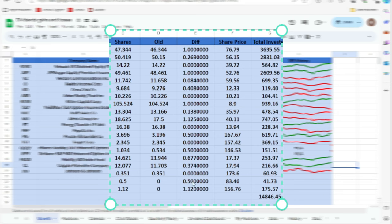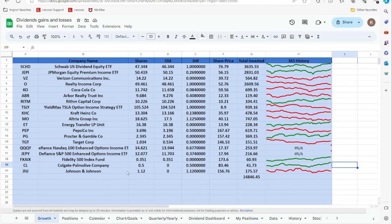And then the two new positions here, with the half share of, this is actually backwards. Glad I noticed it. Half share of Johnson & Johnson, and it's supposed to be 1.1 share of Colgate Palmolive. So I'll have to fix that, but it's backwards. So keep that in mind. Yeah, it should be reversed.